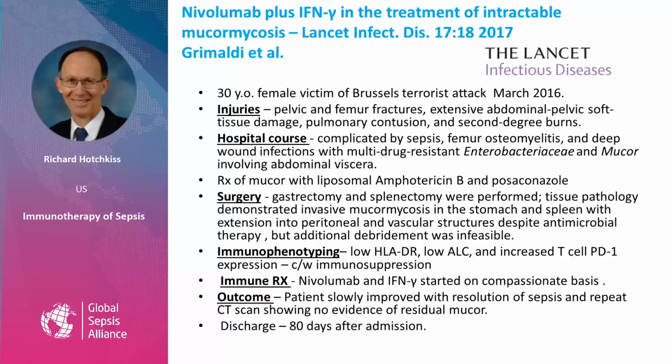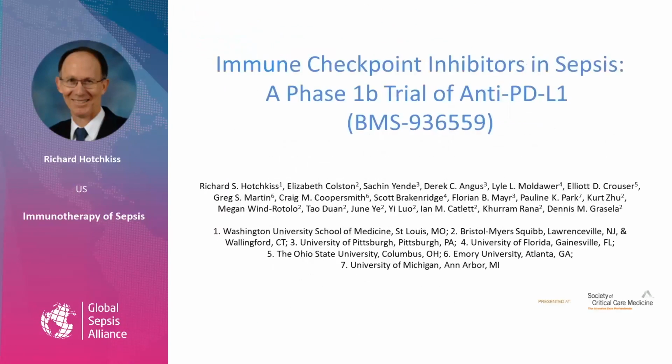Nivolumab, which is anti-PD-1, and interferon gamma were started on a compassionate basis. And the patient slowly resolved this infection, which, an invasive intra-abdominal infection that you're not able to resect, is pretty much uniformly fatal. She survived and was discharged from the hospital. This was felt to be major evidence showing that these immune checkpoint inhibitors could be used in infectious disease.